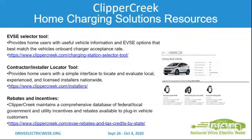So we've got a little tool where you can select any make or model of vehicle. Another example, as Kylie mentioned, is the PlugStar website, another place where you can go to find this information. We have it on our website as well. There's a link included in here.